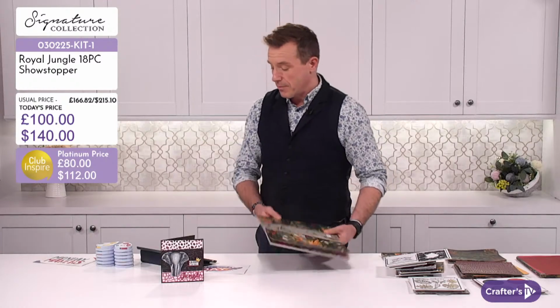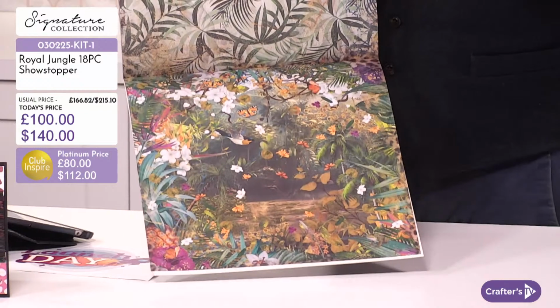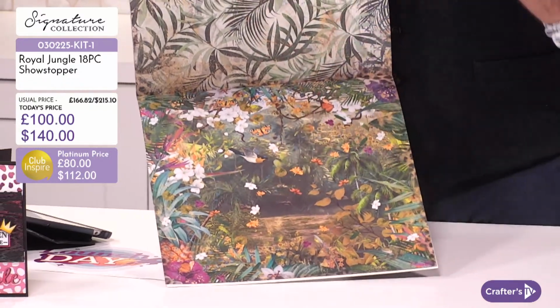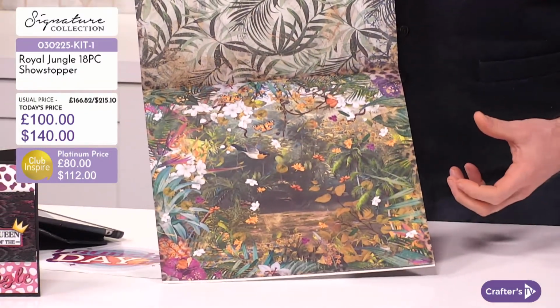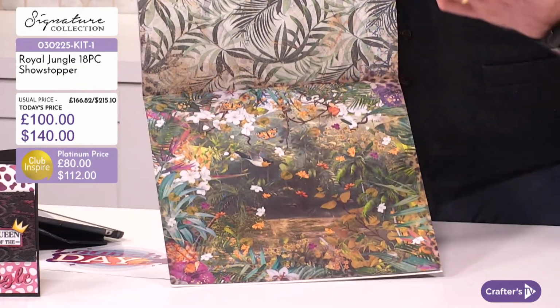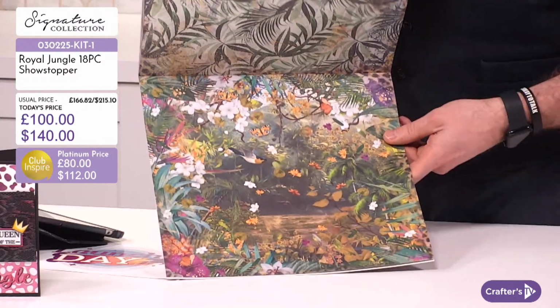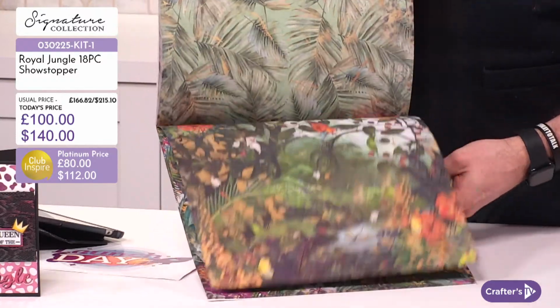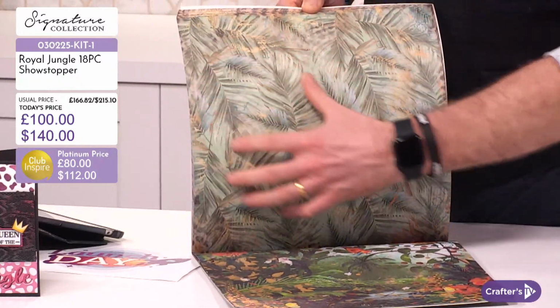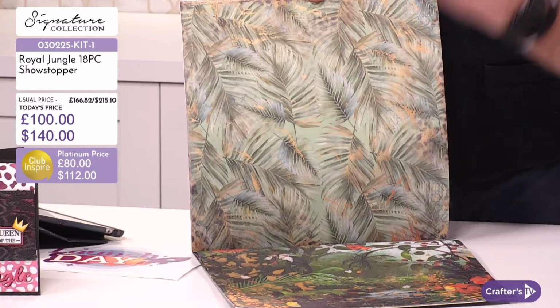Right, quick flick through everything that you're going to get within the Showstopper. The paper pad is unbelievable. And you guys have seen this already if you watched earlier on. You have got your jungle scenes, if you like, on the A side with all the different creatures in here, with all the beautiful butterflies. You've got your parrots in here. You've got those capuchin monkeys in here as well, as we've already talked about. But then on the reverse, as brilliantly described earlier on, you've got more of a safari feel. So they're very, very different.